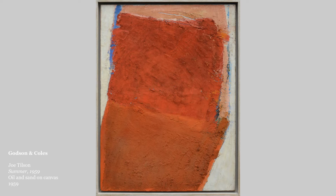That's actually what a lot of artists were doing in the 50s. It wasn't just about paint on canvas. It's about texture, materiality, and modern art is very much thinking about different ways of painting on canvas and how the viewer can be transported into different places through that use of texture and materiality. Joe Tilson, not just the pop art. I think look also at those 50s works because they're really beautiful. This is with Godson and Coles.